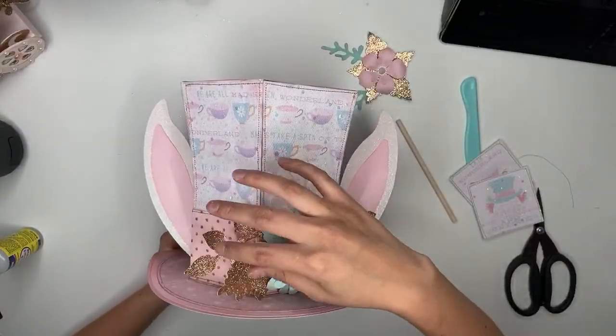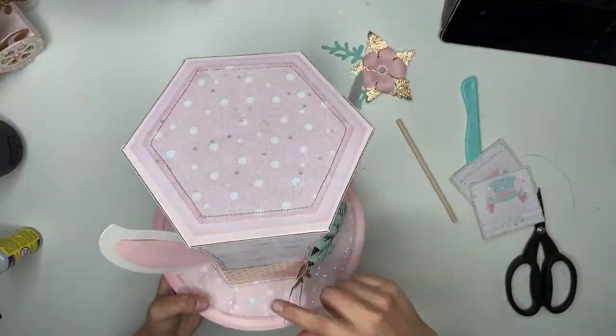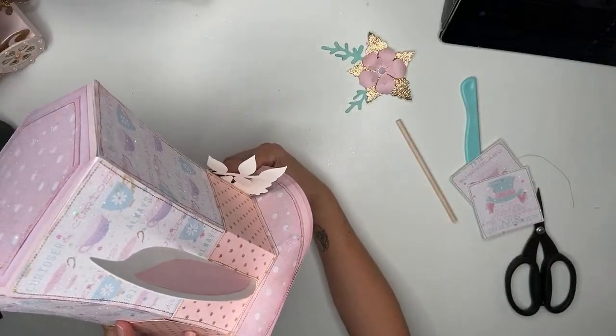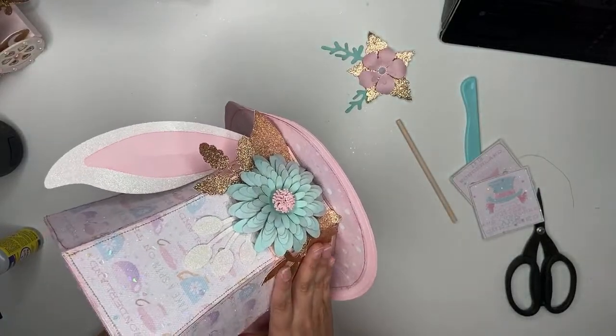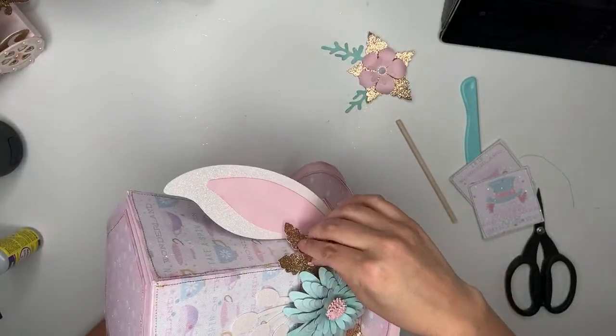All right, that's the cute little flower piece. I don't know if I want to leave, because it's white on the other side, if you guys see that. It's white on the other side of the leaves, so I'm wondering if I should just place them flat on the hat. What do you guys think? Should I glue them flat on here? So that way you don't see the exposed white.